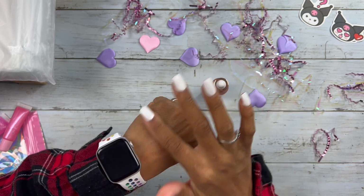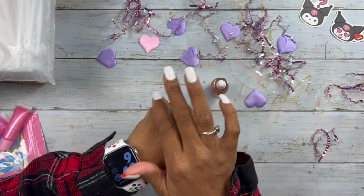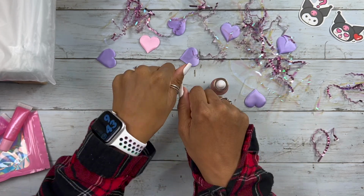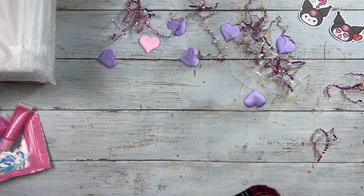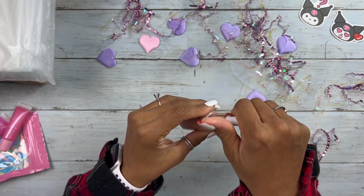So this can be for your body. This is for your body. What am I saying? It can be. This is for your body, and oh my gosh, I'm ready to glisten. I'm mixing in the lip gloss now. That's pretty. My hands are now going to shimmer. Ooh, what does that smell like? Cocoa butter. This smells like cocoa butter.